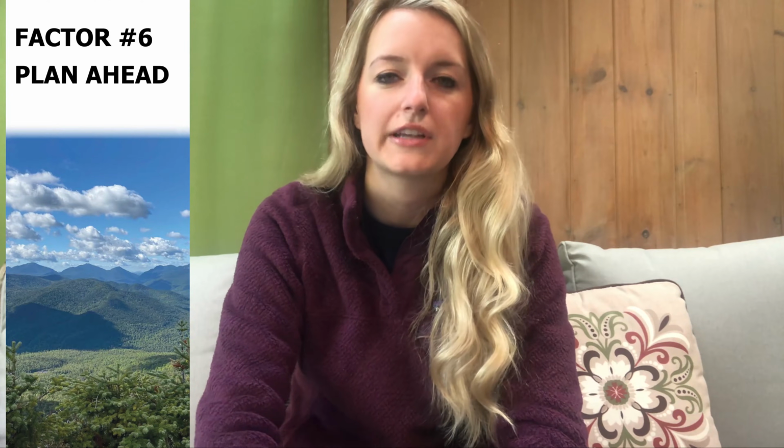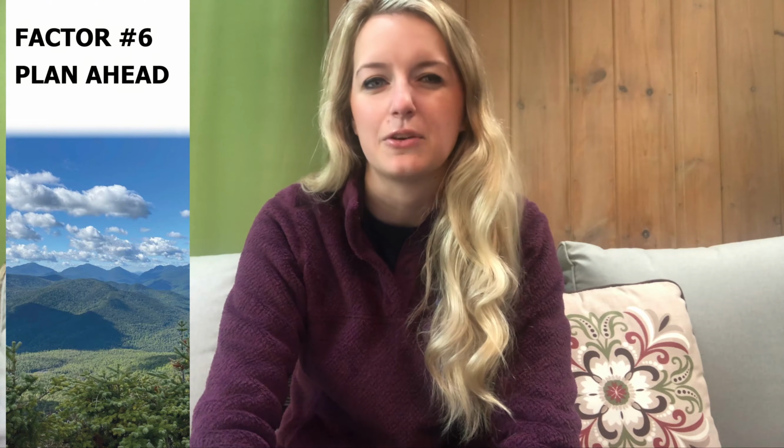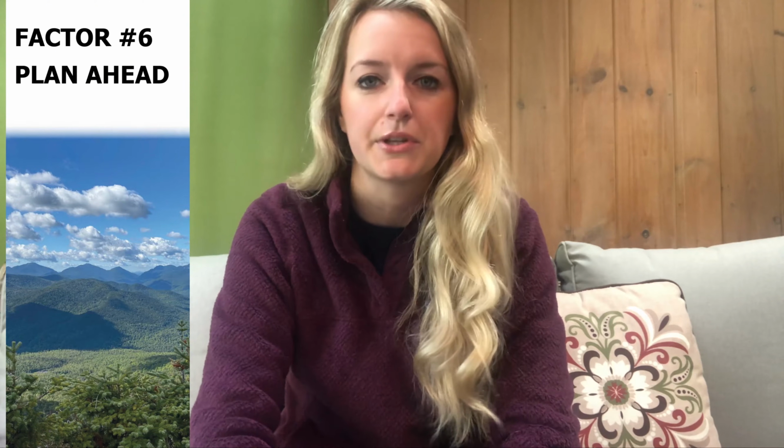Number 6, plan ahead. Like I said about doing your research is super important, but it's also important to make sure you plan how long you think the hikes are going to take you. You may think you're going to be a 30-minute mile, but once you start hiking, it might give you about a 45-minute mile or 50-minute mile or even an hour if it takes you a little bit longer.